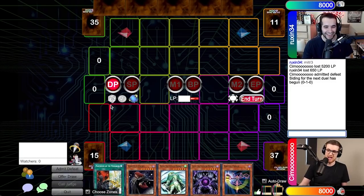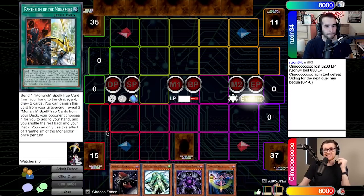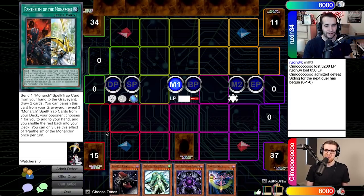Oh, Jesus Christ. After looking at this hand, I don't know if this is going to go too well for me either. I'm going to set one and pass. Go ahead. Oh, my goodness. What is happening over there? All right. Well, I'm going to go to main one.